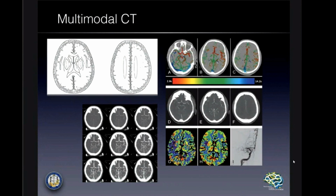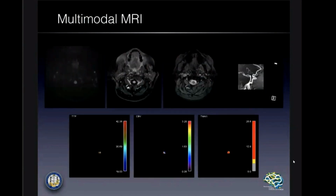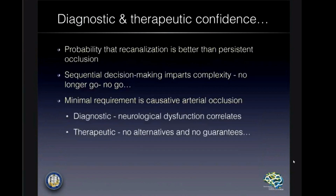Multimodal CT, as I mentioned, is shown here. Non-contrast CT together with CTA as well as CT perfusion. There are many variations, as you know, of single-phase CTA versus multi-phase CTA, as well as different ways to approach CT perfusion. The equivalent exists here on MRI as well. We have multimodal MRI with MRI parenchymal sequences, which typically include the diffusion, the FLAIR, the gradient echo, MRA, and perfusion parameter maps.